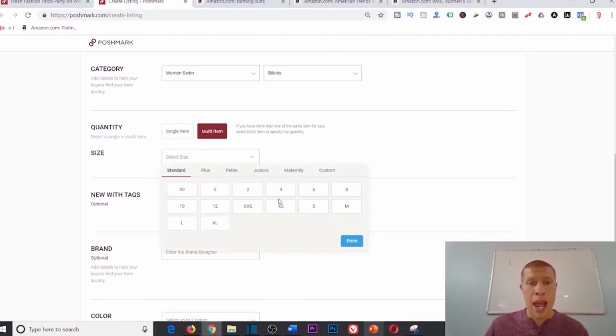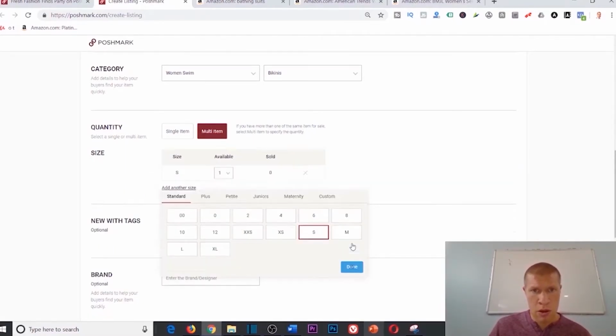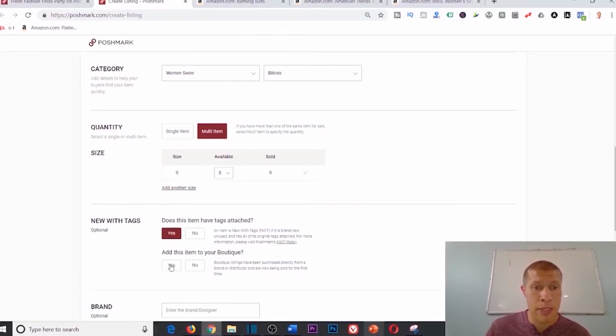And then what I'm going to do is list it as, what was the size again? So small fits 4 to 6. Small, we'll just list it as a small. And then I'm going to list like 5 of them. And what will happen is if, for whatever reason, I run out of stock, I'll just increase the quantity again because I don't have it, the person right here has the quantity and I don't have it, right? And then I'm going to add it to my boutique.